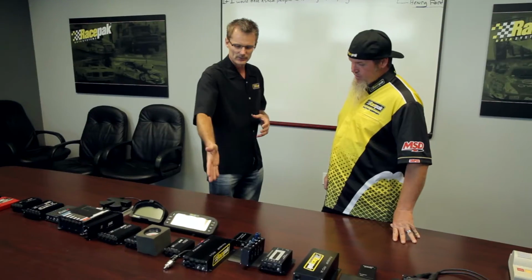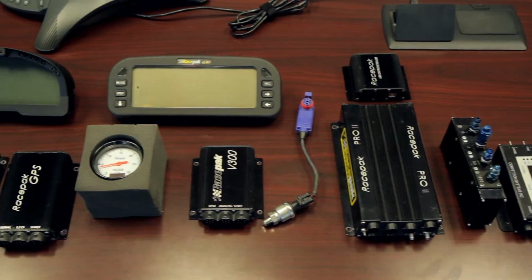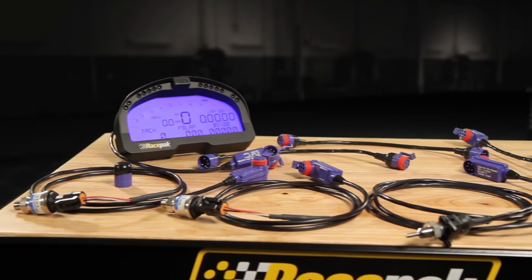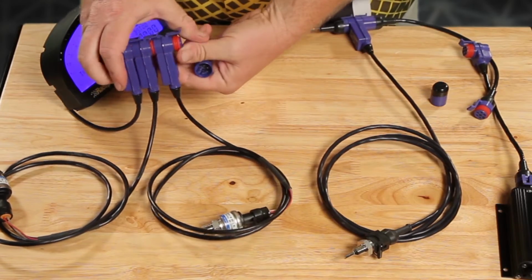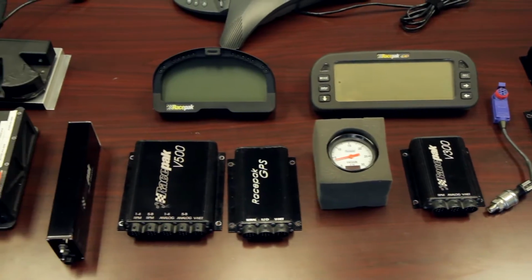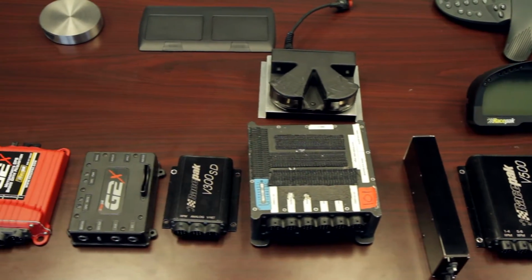At this point in history, we actually move into the VNet era. The VNet era is the CAN bus systems. We've talked a lot about it before. You can go to racepak.com and see the videos. The plug-and-play simplicity of the sensors, they snap together with modules, the dash, the data recorder, all just connect up on a single cable. That technology allowed us to move into more of the sportsman-oriented drag racing, along with the closed course market also. As we move through the product line here, now we move into the GPS era of Racepak.